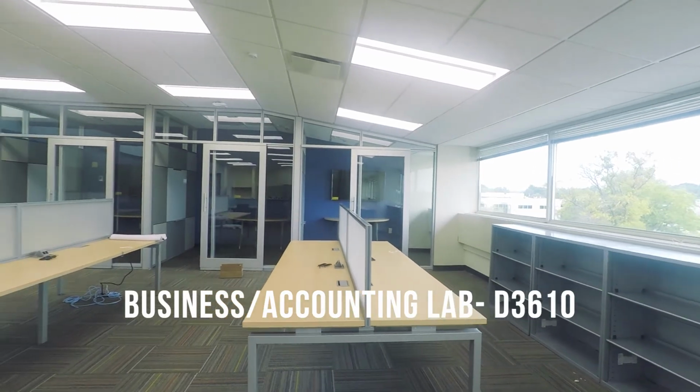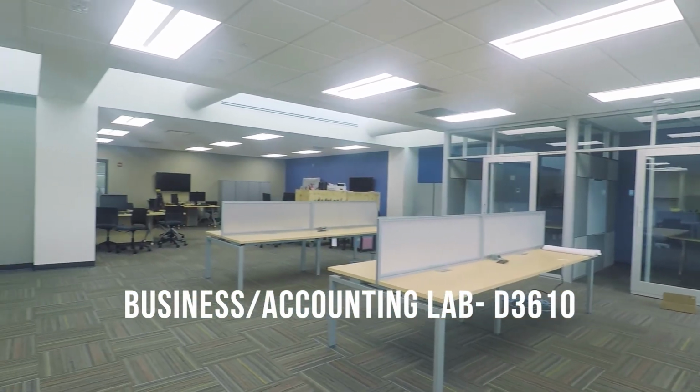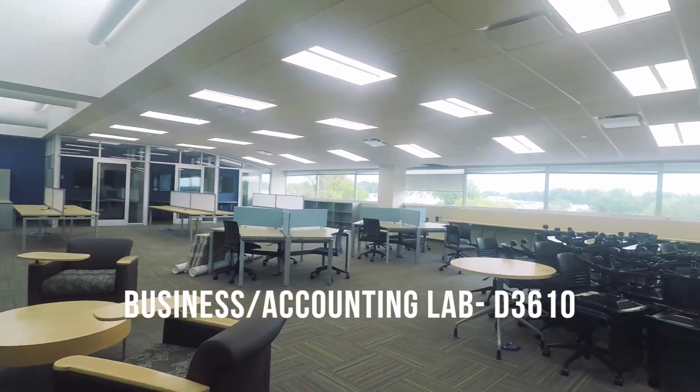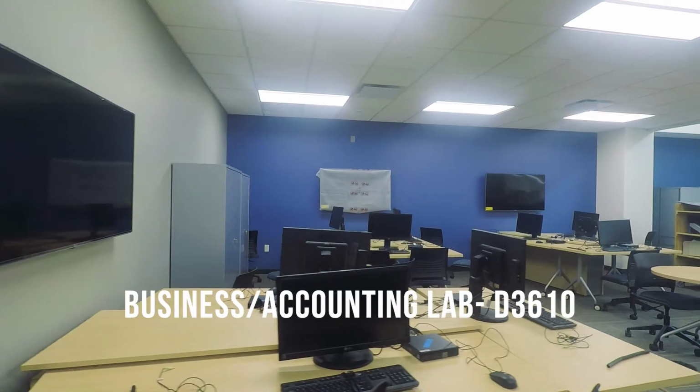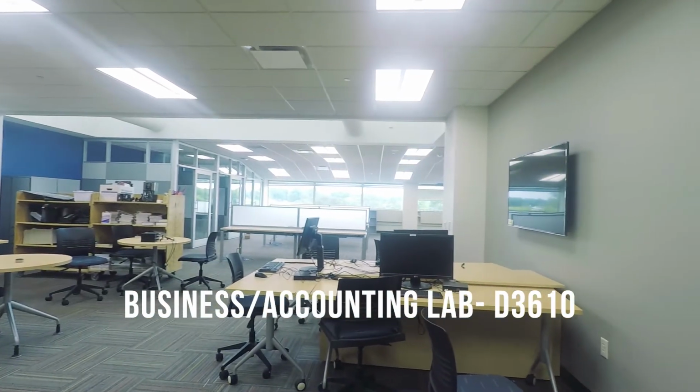Coming up now, you'll see our business and accounting lab. These used to be two completely different ecosystems. And now students from all different disciplines will come together as one to learn and study and collaborate. And you'll see it's a giant, magnificent space, just ready to be filled with that student energy. This is not something you'd normally see in any other part of the world.